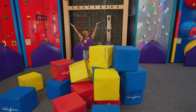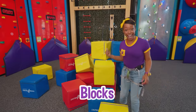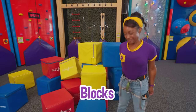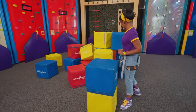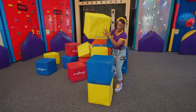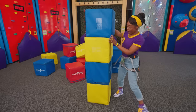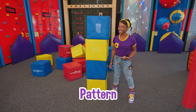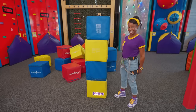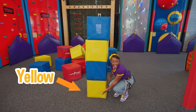Surprise! Here I am. Oh, check out these blocks. I want to stack them. Yellow, and then blue. Oh, let's do another yellow. And another blue. Cool pattern. A pattern is something that repeats itself. See? Blue, yellow, blue, yellow.